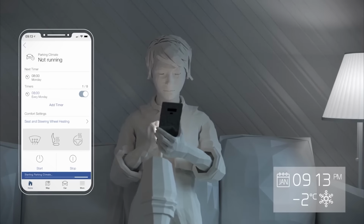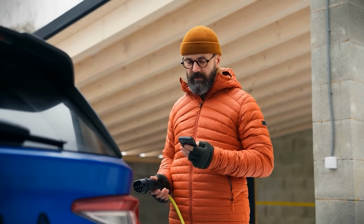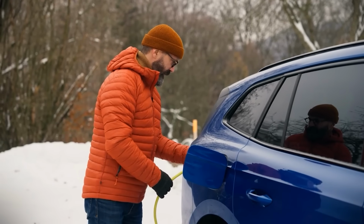You can do this from your phone app or by setting a departure schedule in the car. It's especially important in winter climates. Without it, your battery is basically trying to do a high-performance task while half frozen.